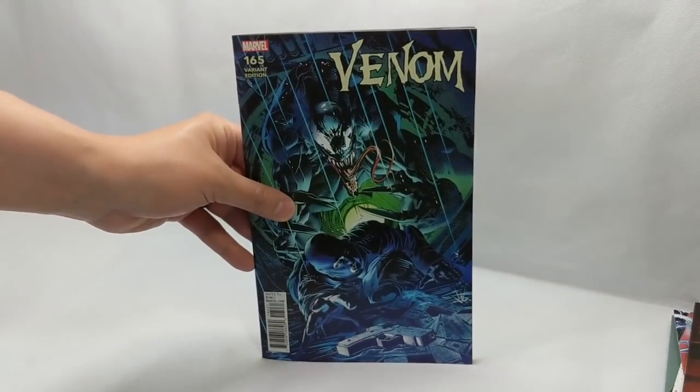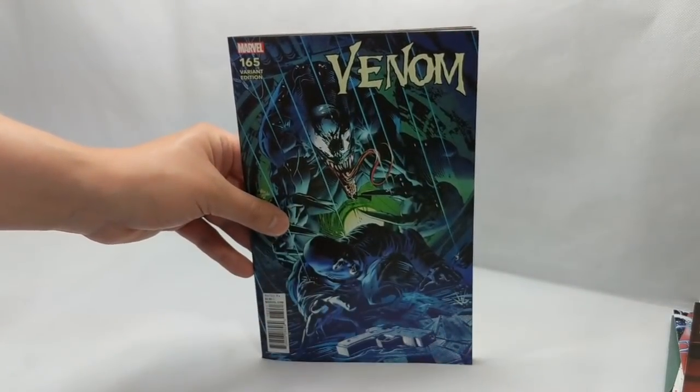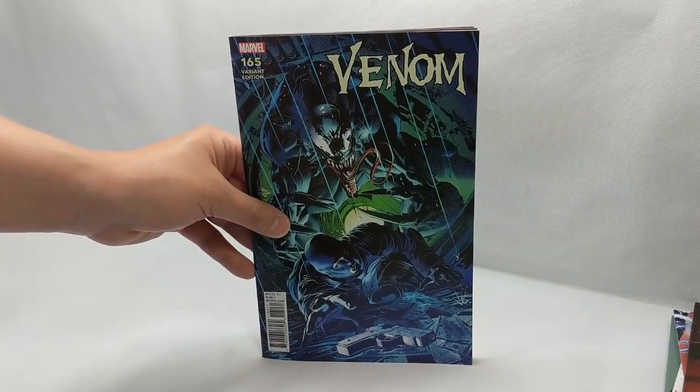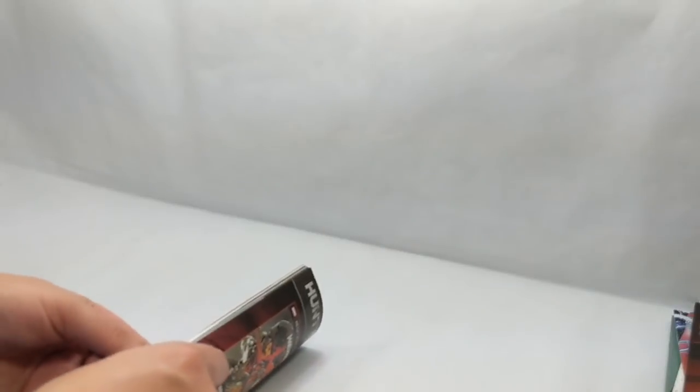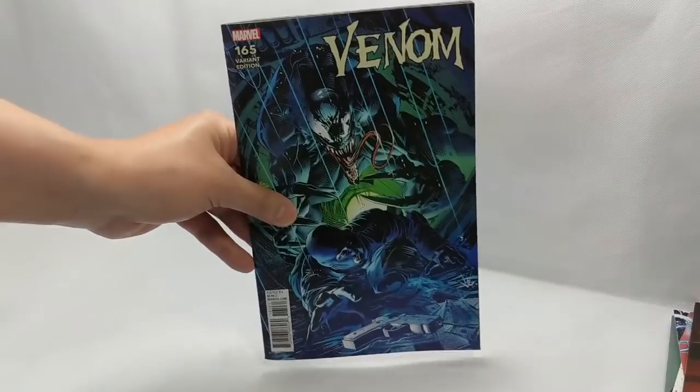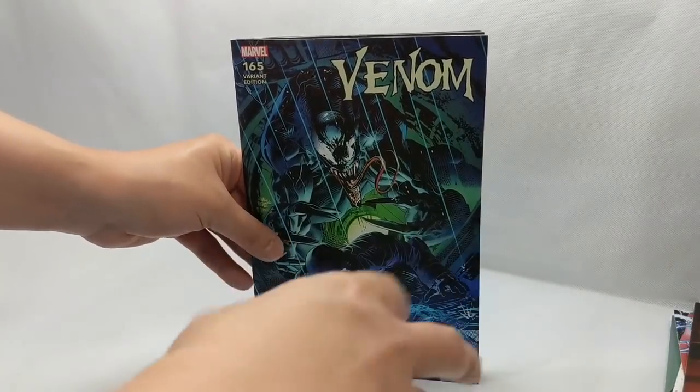And next up, Venom 165. This is another title that is ending and being relaunched as Venom #1 with Stegman. I think Ryan Stegman. And who is writing that? I want to say it was... Nope, I don't want to say it just in case I am wrong, but I can look it up. Oh, of course it doesn't say. Anyway, yes, I know Ryan Stegman is doing the artwork for the next series, but this is really cool.